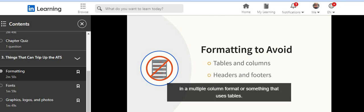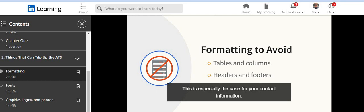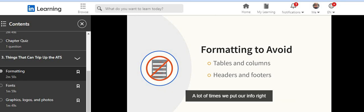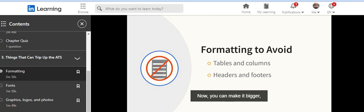But what I would avoid is setting up the whole resume in a multiple column format or something that uses tables. Number 2, headers and footers. This is especially the case for your contact information. A lot of times we put our info right at the top of the resume in a header, right? Well, when you think about how the ATS is digesting your information, you realize this could be disastrous. So instead, I would put your information in regular copy. Now, you can make it bigger, you can make it bold, you can center it on the page. Just don't embed it in a header.